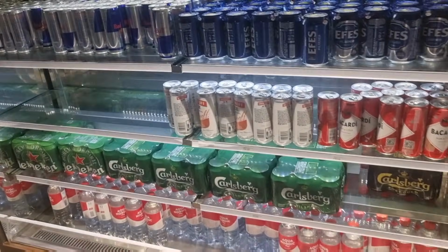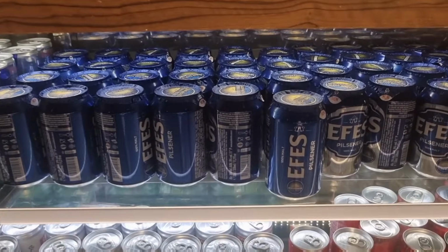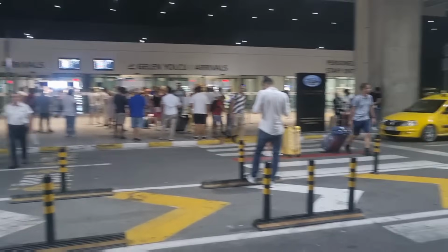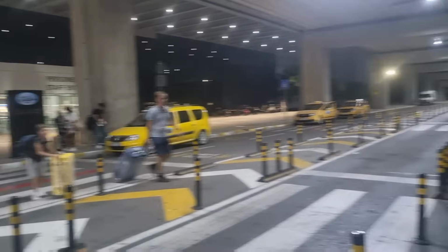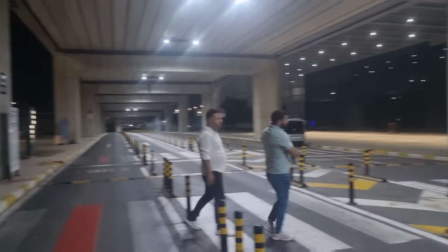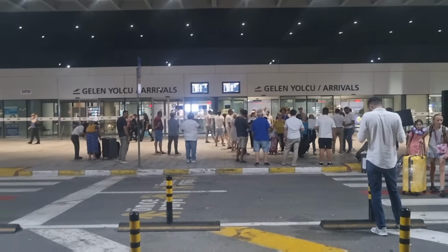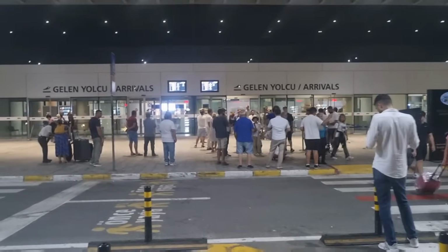There's a wee clue here. Wee clue for you. Okay, outside the airport, we've got a slight problem, but we've got a couple of taxis here going okay, and we've got the bus behind me. There's a massive difference in price between the two, and I've got no data, no Wi-Fi, because for some reason, bizarrely, this airport does not have Wi-Fi.